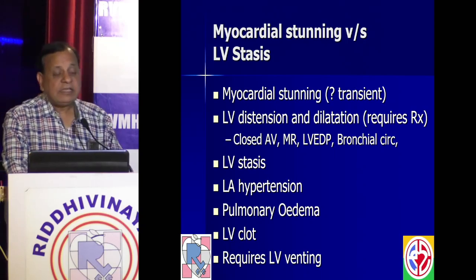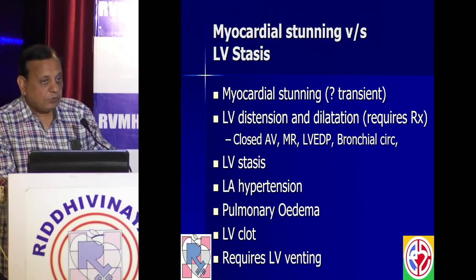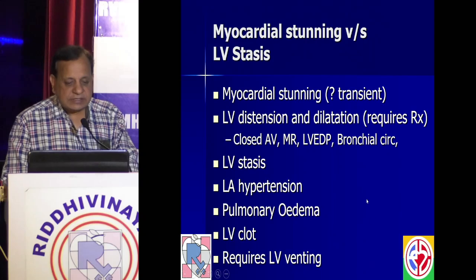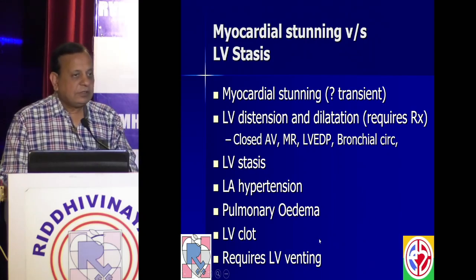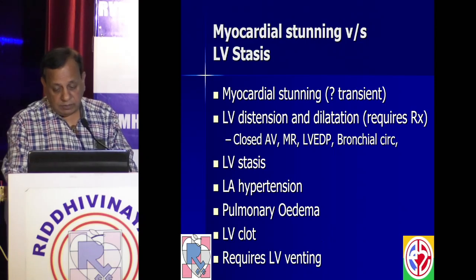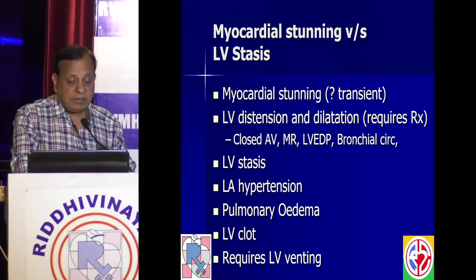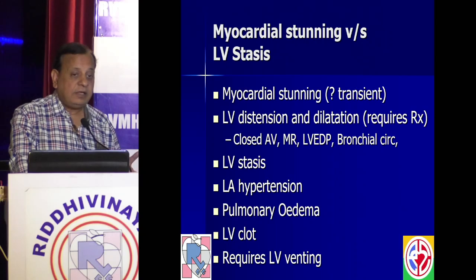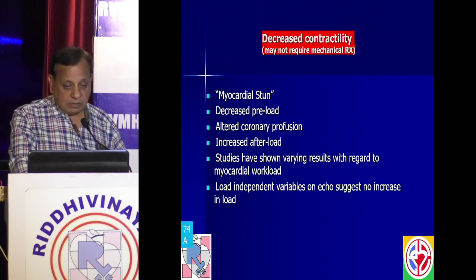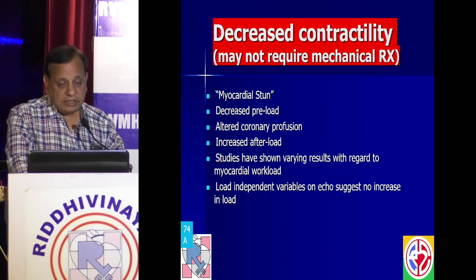As I was telling yesterday also, before things start, proactively, if you start doing something for LV stasis here, you will not have to face the music of all these things. So, if possible, try to prepare the patient or keep it in place ready for LV venting to prevent first insult to the heart and then partial recovery. So I will come to that point later on.